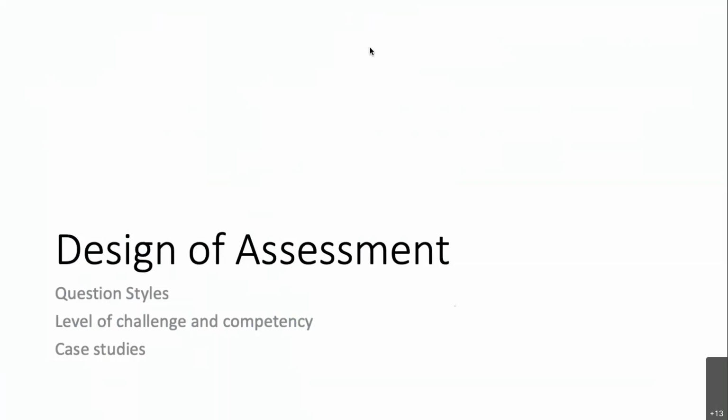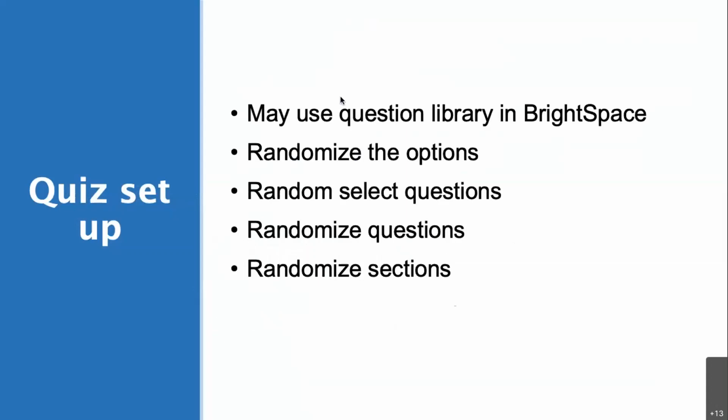All right, well, seeing no questions, Daph, do you want to introduce this section? Sure. So I'm going to talk a little bit about the design of assessment, look at question styles, the challenges and complexity, and a little bit on case studies. So can we have the next slide, Amy?